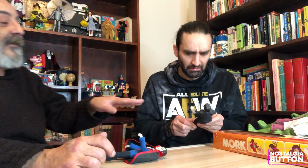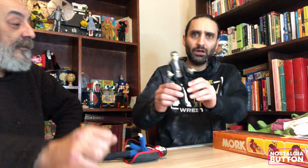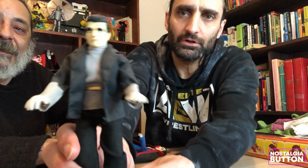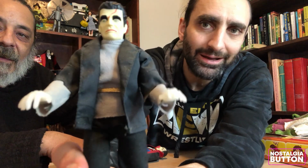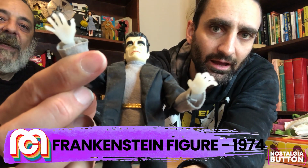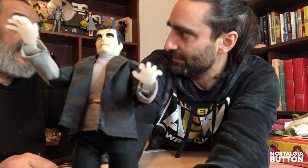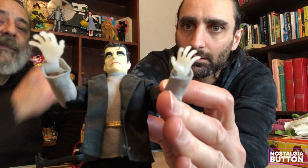This is my favourite Mego. I have to say, Frankenstein has to be my very favourite Mego. I'm not sure if it's translating on the camera, but their hands are like skeletons. Yeah, they've got creepy hands, and they're almost translucent. Yeah, they glow in the dark. The eyes and the hands both glow in the dark.